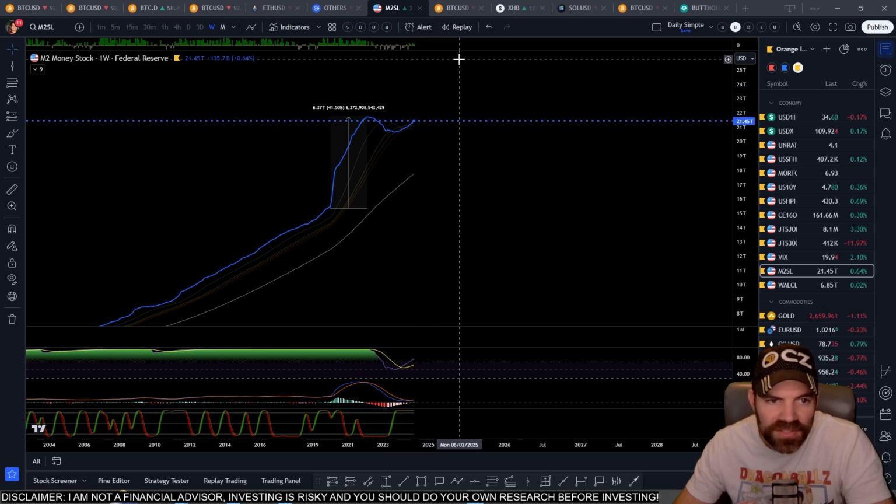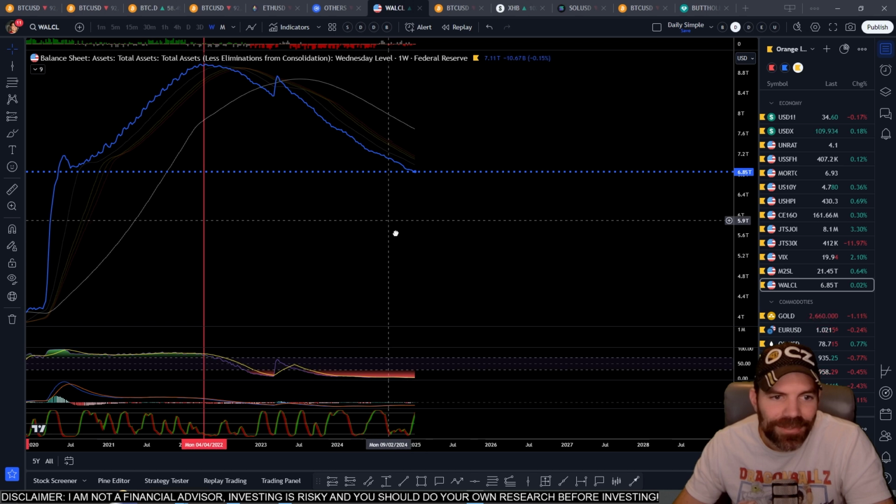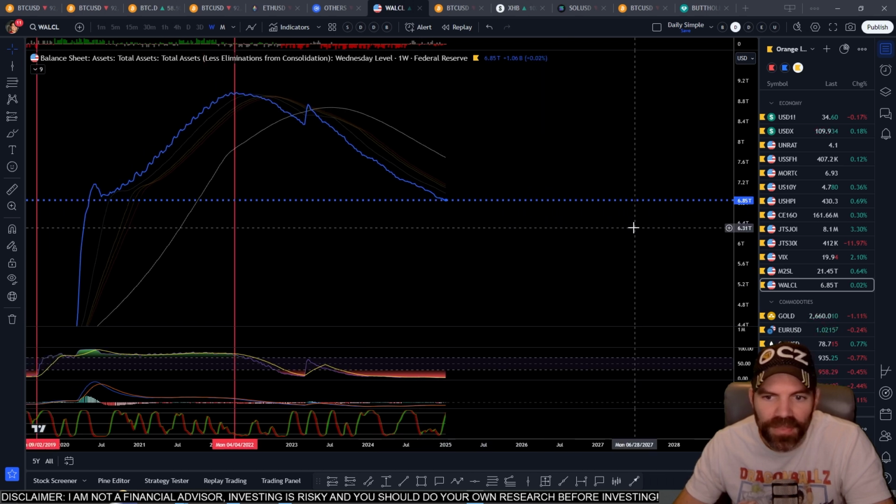If we break out of this and we see another big print up, again, printing money causes inflation, but things priced in US dollars, guess what? They go up. So that'll be interesting to see what happens. If this turns around and goes up, I think that will be kind of the start of the altcoin season.